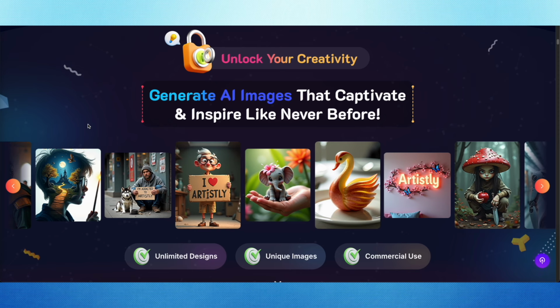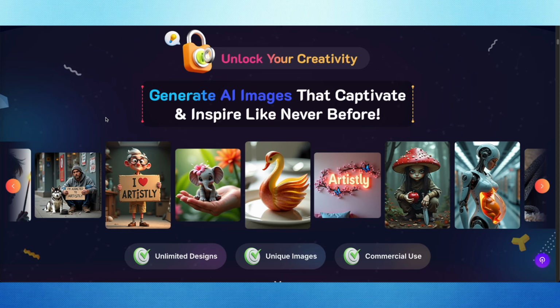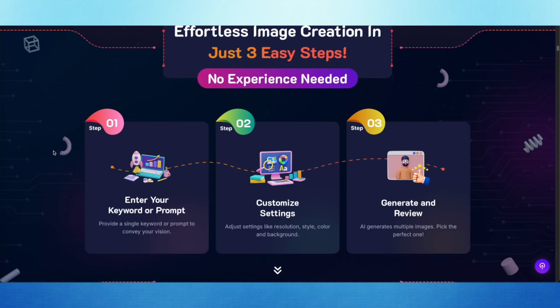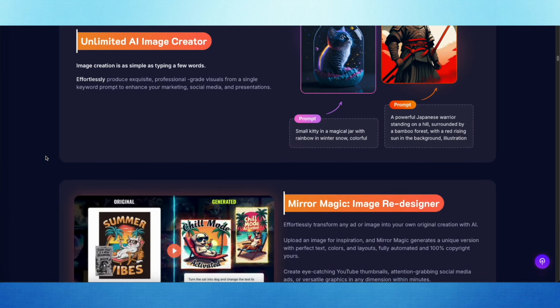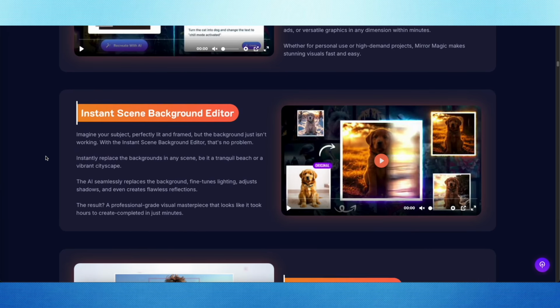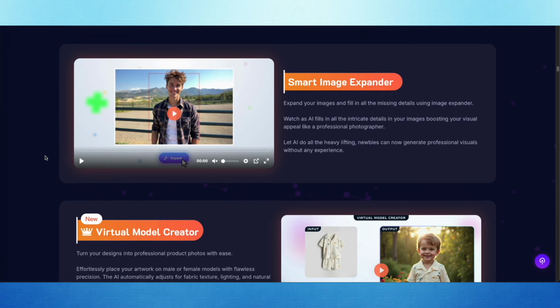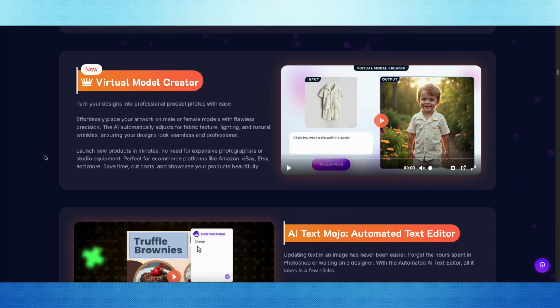You can upload a character or object and get consistent results every time. You can generate dozens or even hundreds of images instantly. It even has a feature called Mirror Magic, great for redesigning thumbnails or replicating visual styles. It also includes e-commerce mockups, which are in demand if you're targeting online sellers.